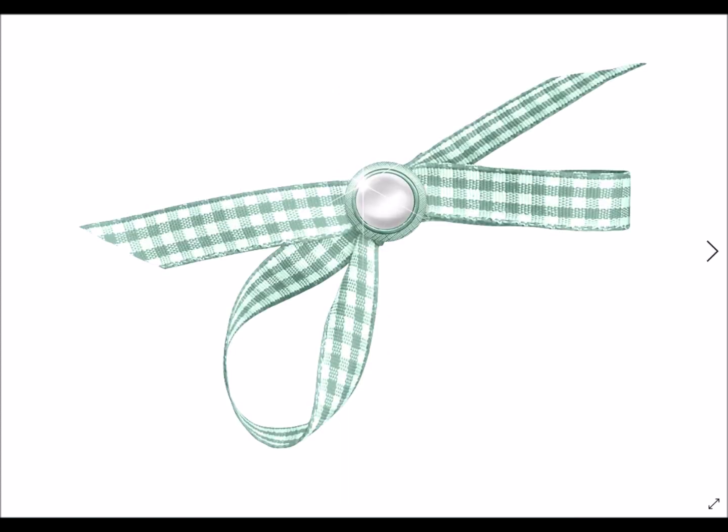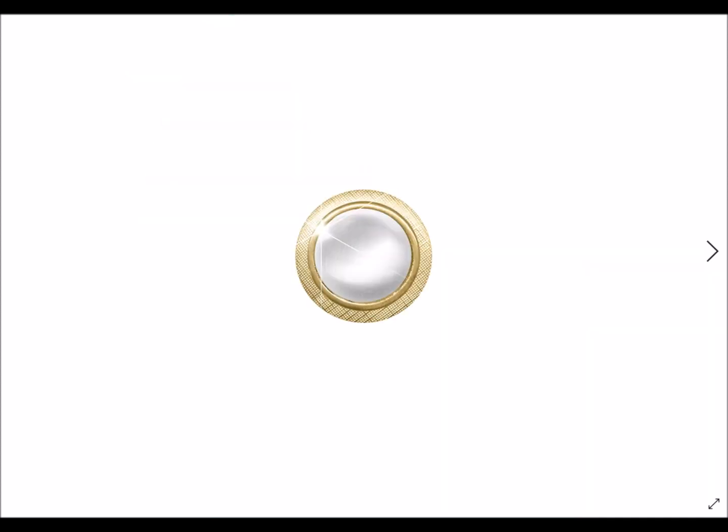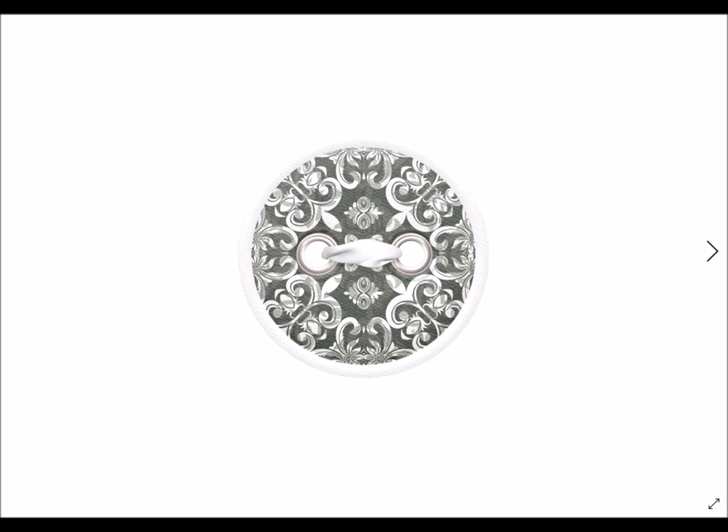Some scalloped borders. It's very hard to see on the screen. You probably can't see it, but this is actually a lace border down each of the sides of this ribbon. Just pointing that out because it is a little hard to see in the white. The bows are very, very pretty and good accents to use. Same thing with the brads, they add a little sparkle and shine. The butterflies, very elegant.